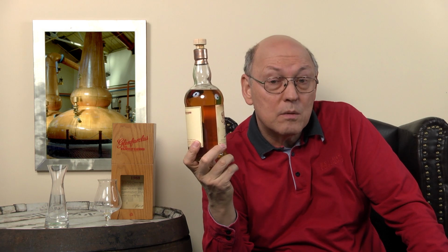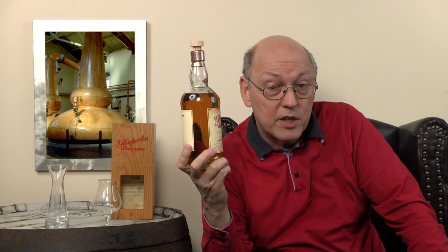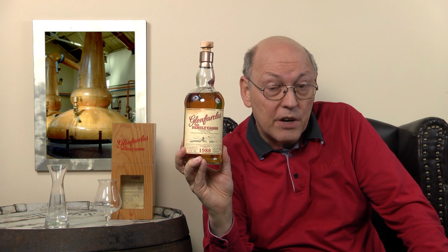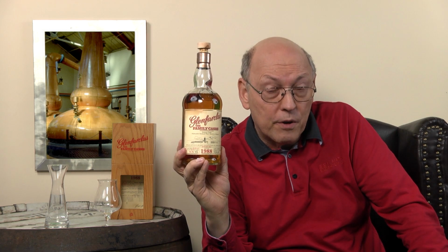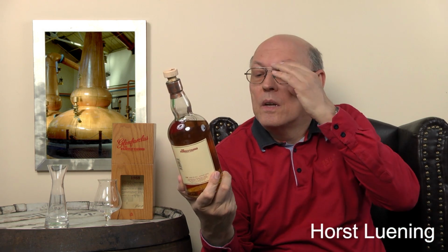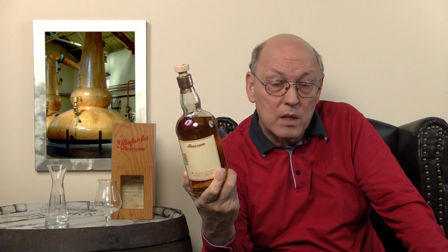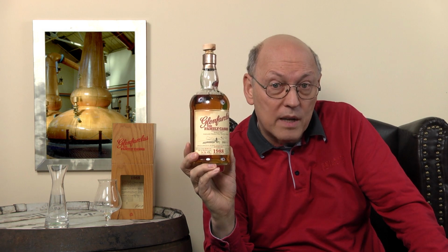And if you know Glenfarclas whiskies, this one belongs to the lighter ones, because this wasn't bottled from a first fill sherry cask or from multiple sherry casks, first and second fill, but this one is a single cask from a refill sherry hogshead. This is cask number 1993, to be exact. It's bottled on July the 2nd, 2013, and one of 261 bottles. And a hogshead is quite a small cask. And a sherry hogshead is something very special.